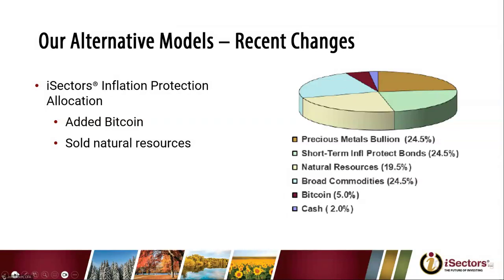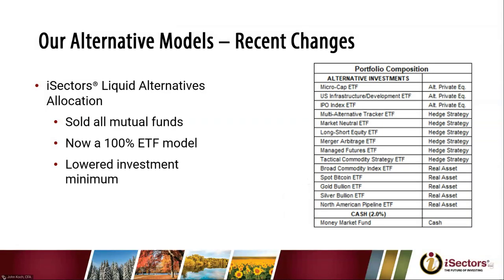Okay, on to liquid alternatives. So the changes we made to our liquid alternatives model last quarter were different than what we changed in the inflation protection model. As I mentioned before, we already had a spot Bitcoin ETF allocation in liquid alternatives. We had that for about a year now, and that's paid off pretty well within this model. But we didn't change that. We kept that 5% allocation to spot Bitcoin within liquid alternatives.